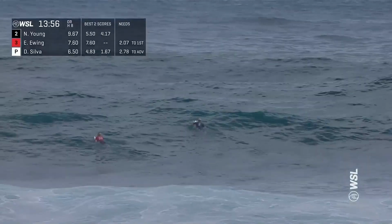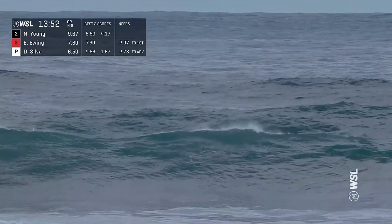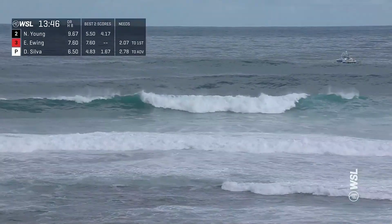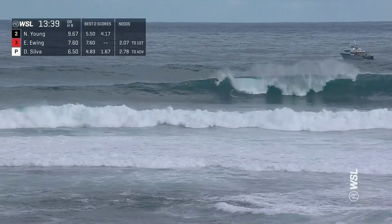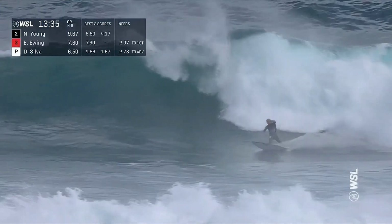It's really what you've got to do is decide whether you're going to go early and get up in that lip line and which ones to do it on. Some you can hang off the bottom and do a deep bottom turn and get up and do the clean maneuver. Others you've got to sort of maybe do the three-quarters way bottom turn and just really project to the lip and do a big layback snap under the lip.